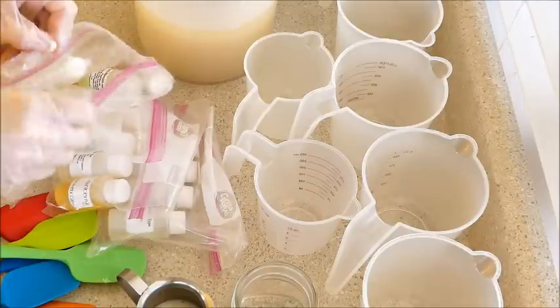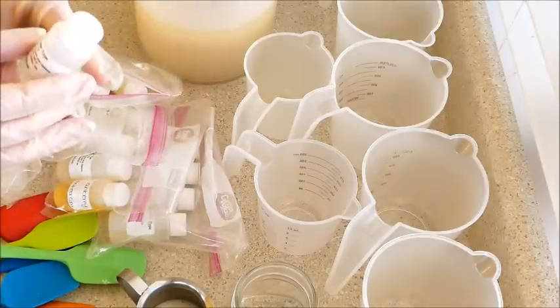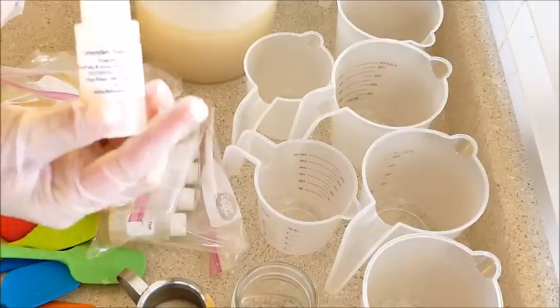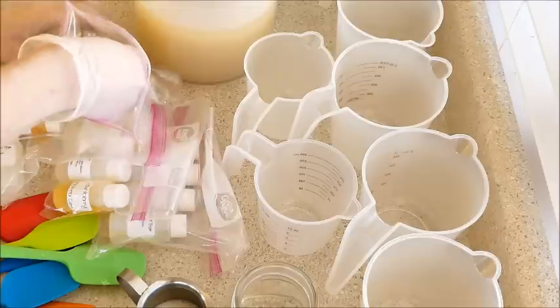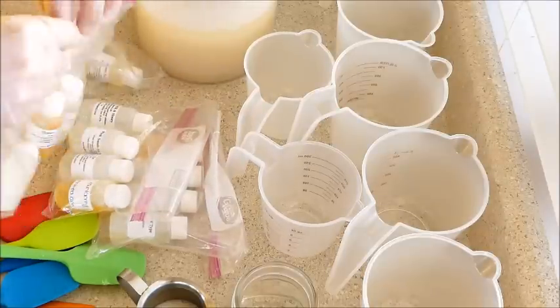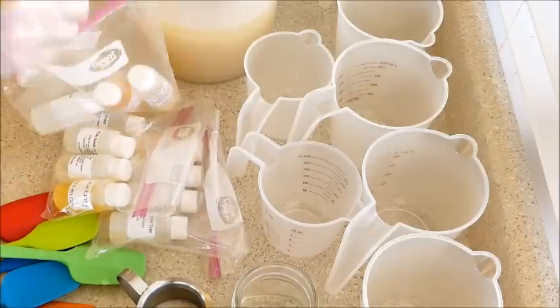Also, she sent me lavender sage, which my lavender customers are going to love because this smells really good. Let's see, those are just the 2 empty bottles that I'm using in today's.